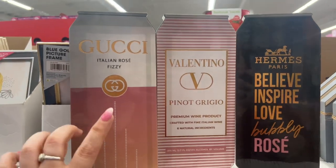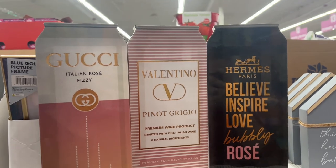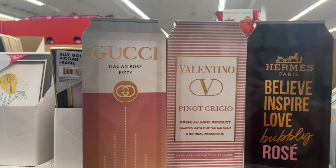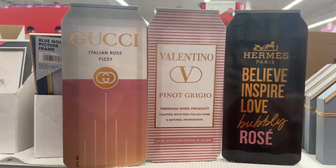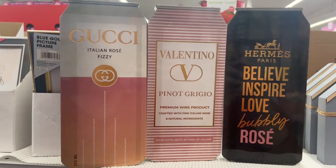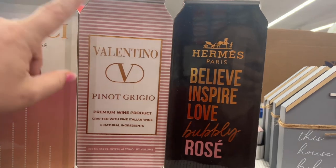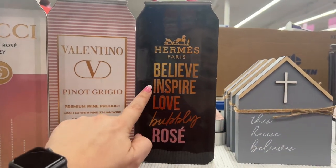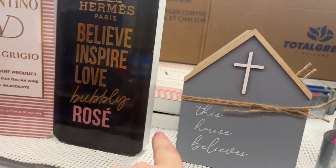I wanted this one out of this. And there's the wine ones. And I'm still going through and looking for those in this area because the lady said they have them. But if not, I'm going to go to the other store that my friend saw them at, but it might not be in this video. So they have the Gucci Italian Rose, Valentino, Pinot Grigio, Hermes, Paris, Believe, Inspire, Love, Bubbly, Rosé. And then they have the other two, but they're the same.